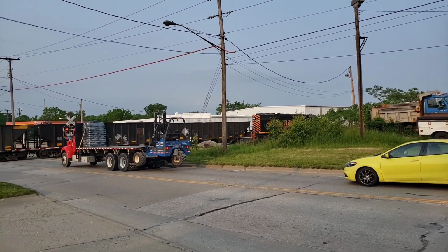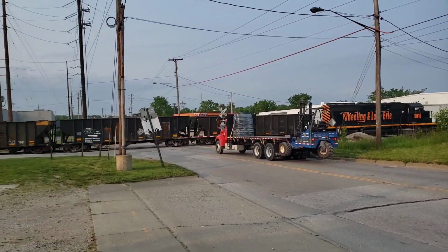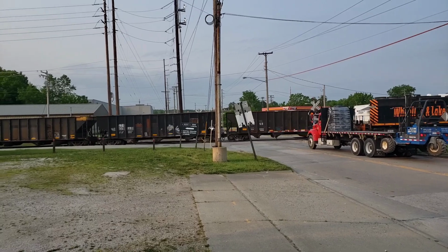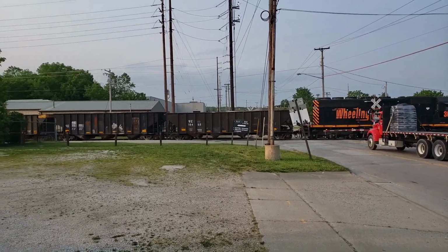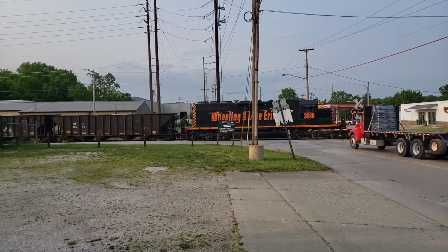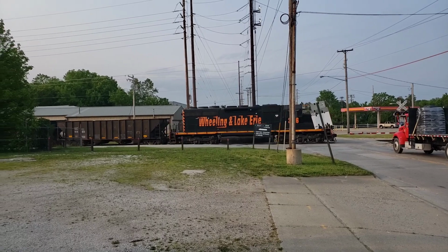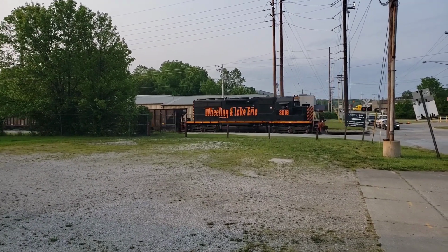3016 is the engine. Yeah, I think it was too big. He's probably got to drop these cars over here and then push them up in two, because those things are all loaded. He's probably got to do them in two trips, I'm guessing. That's a pretty steep grade going up there. That's exactly what he did.